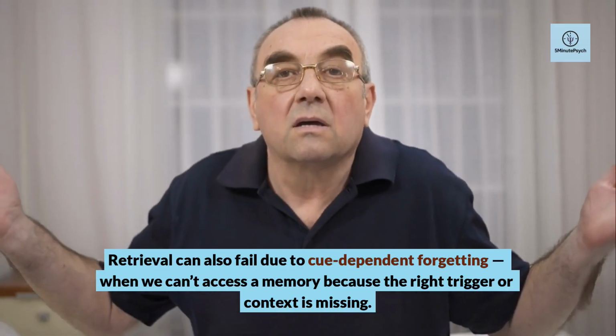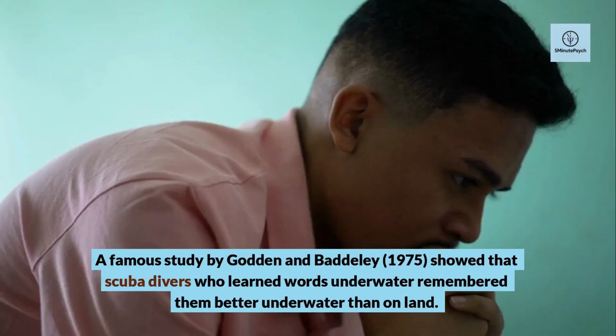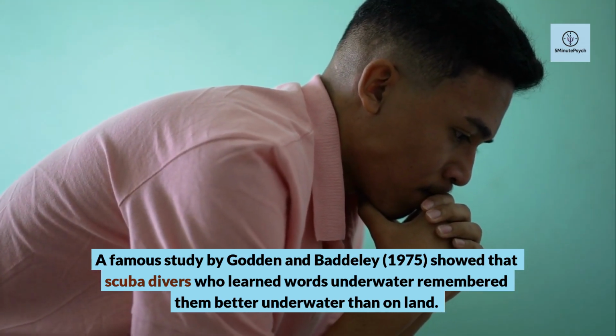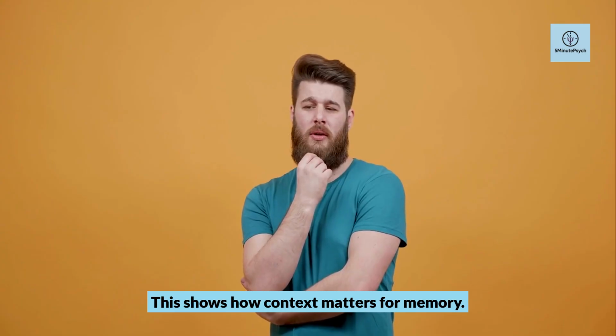Retrieval can also fail due to cue-dependent forgetting, when we can't access a memory because the right trigger or context is missing. A famous study by Godden and Baddeley, 1975, showed that scuba divers who learned words underwater remembered them better underwater than on land. This shows how context matters for memory.